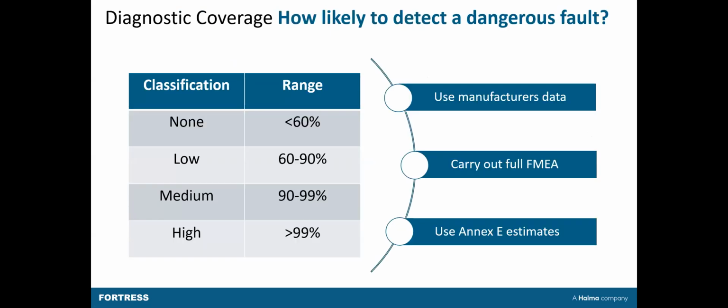Yeah, so then diagnostic coverage. You've just worked out how long it's likely to be in kind of real time until you get a failure. But what are you going to do if you do get a failure? Are you going to notice that you've had a failure? So these ranges, again, they're classified as none, low, medium, and high. And it's the ratio of the rate of detected dangerous failures to the rate of total dangerous failures. So this 99% is you are catching every single dangerous failure every time. So that's that cat 4, where you must catch every single dangerous failure. And then anything lower goes into there.